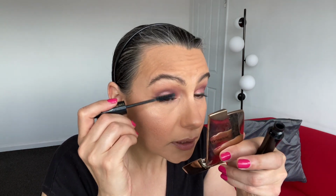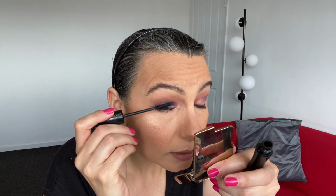Then, just to finish up, put a bit of extra mascara on because we like lashes. I could put on falsies, but I've got to live my day today and then go live tonight. So I've got 7 hours before we go live, so I don't really want to wear false lashes all day, just knocking around the house. So, lashings of mascara it is.